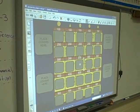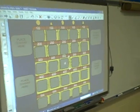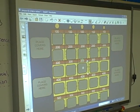This is an example of creativity and technology. This is Mr. Wood's Jeopardy place value chart, which he has on his lovely smartboard.